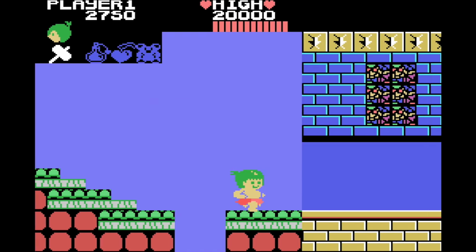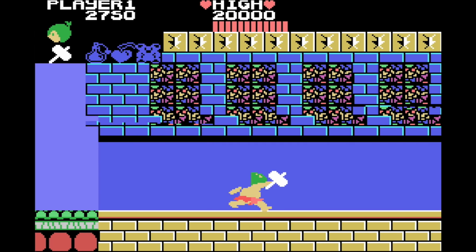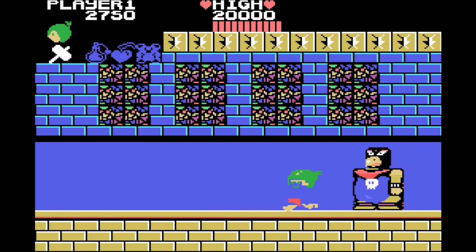Wonder Boy has green hair here though, which he'd have again in Wonder Boy 3 The Dragon's Trap for some reason.